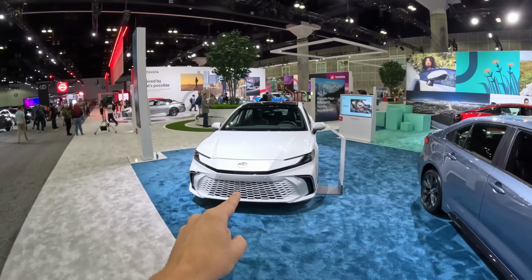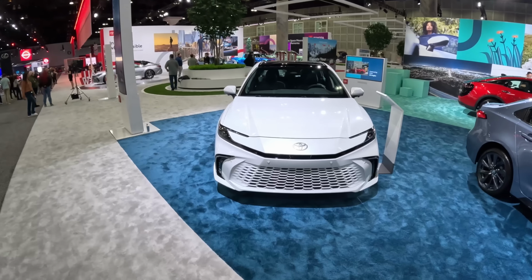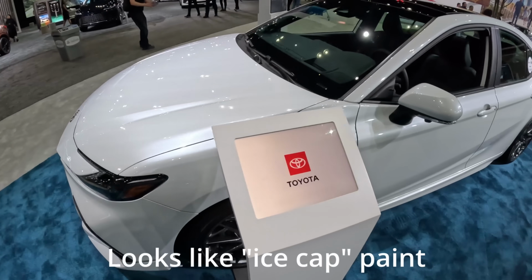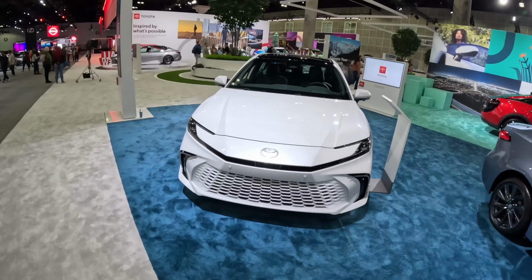Now, I wasn't expecting this. This is another XSE. This is in Blizzard Pearl. I'll probably check out the color. Well, maybe not. It's not showing up there, but it is a white Camry XSE. I was not expecting seeing this.